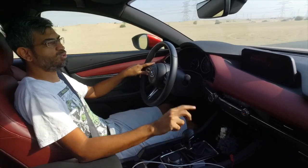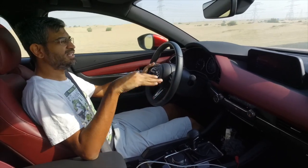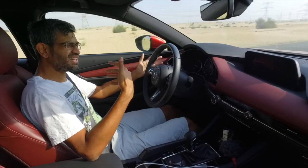There is a big motor, the 2.5 liter. I wouldn't mind the 2.5 liter. I think it's about 180, 190 horsepower. That would be the one. I've driven it in the Mazda 6. Lovely motor. And this car kind of feels a little heavy.